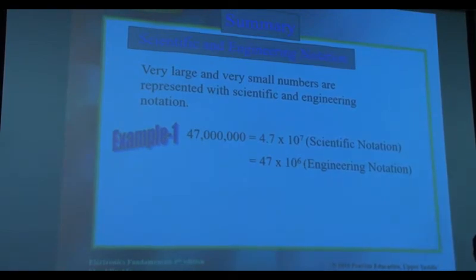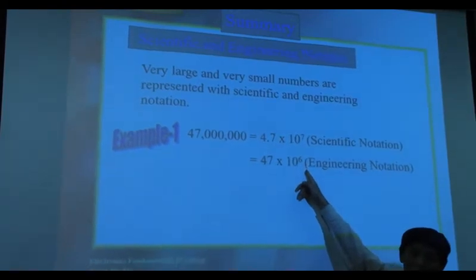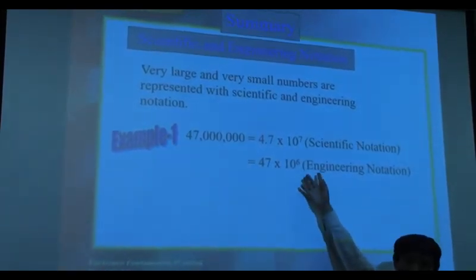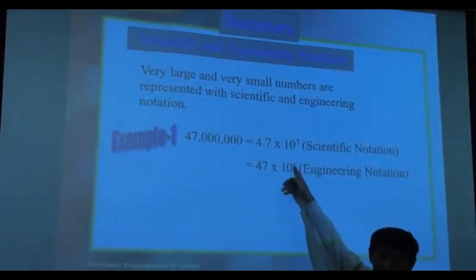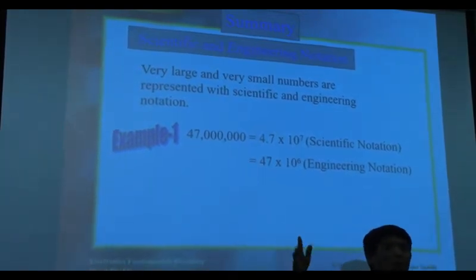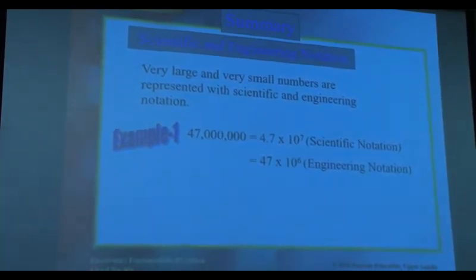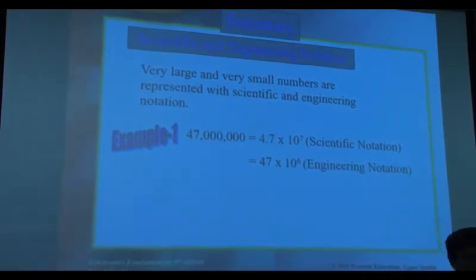Right? We can have more types. For example, if I want to use 10 to the 3, so this number will be 47000 times 10 to the 3. That is also correct. It's also an engineering notation. Right? And we can use this 9. So if I use this 9, what is this number? 0.047. Yeah, perfect. Right? So scientific notation is unique. The correct one is the only one. But for the engineering notation, we can have a lot, infinite.